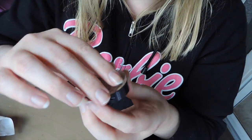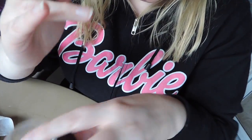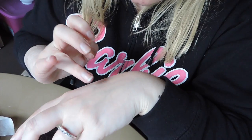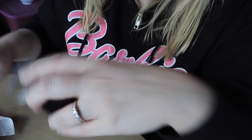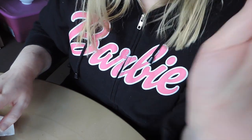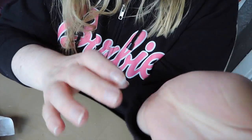Then I have this Tarte Dark Circle Defense in Fair Light, and I was using this pretty consistently. It's for under eyes. I don't remember though if I used it under my eyes or if I just used it as a concealer. I mean, it's kind of thick. It's kind of an orangey tone to it even.